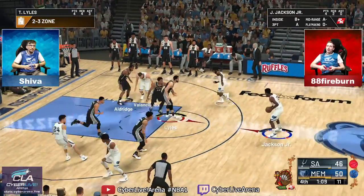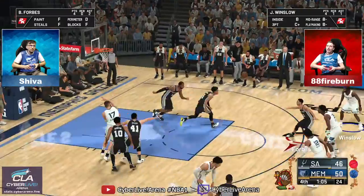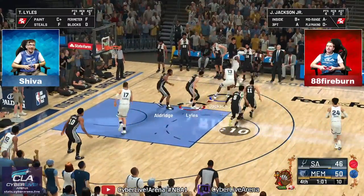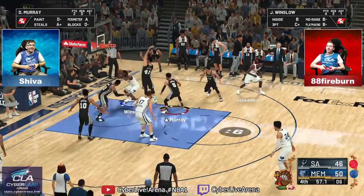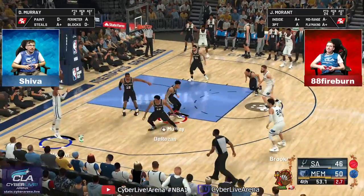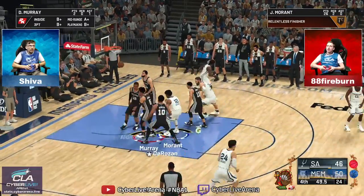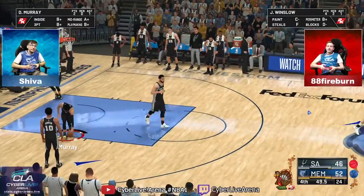Back to Jackson. A 3. But they get it back. And that long rebound just falls right back into their hands. That'll reset the shot clock. Brooks outside. A second chance effort. And Morant will lay it in. Now it's a 6-point Grizzly lead.